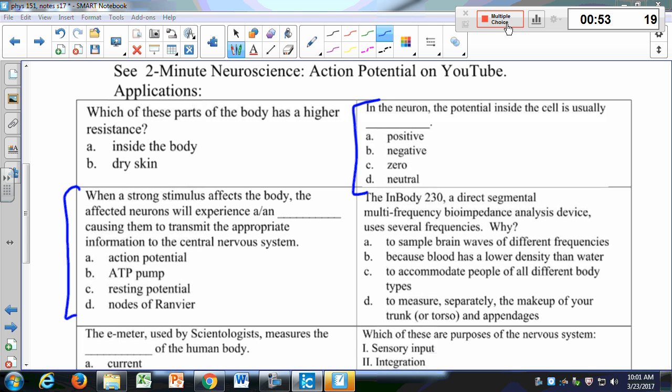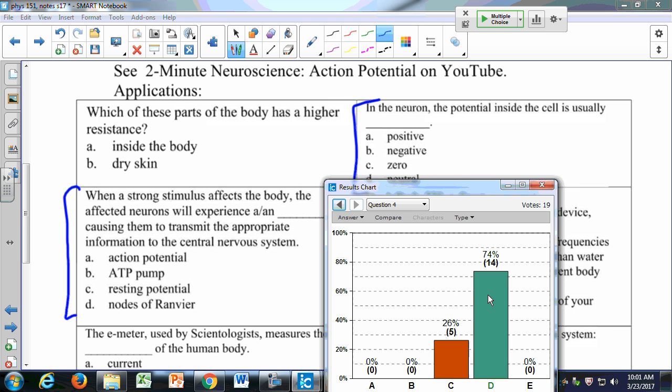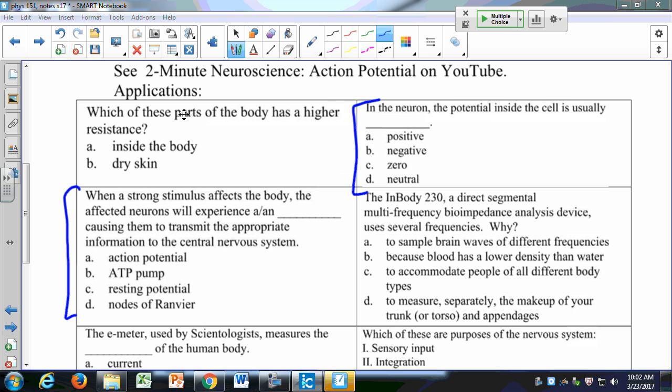All right. Let's stop at 1 minute. Okay, good. D is right. You kept C because they... That's wrong. Yeah, that's okay. It uses these different frequencies of electricity, which will actually go through different parts of your body. So like a higher frequency might go more through your torso, and a lower frequency more so through the outer parts of your body. All right, that's the in-body.